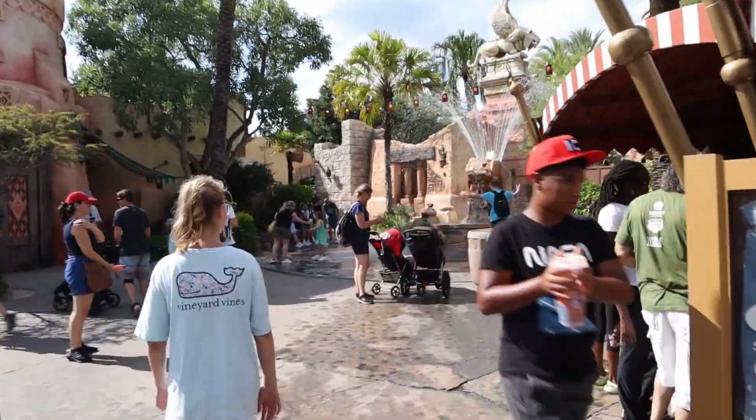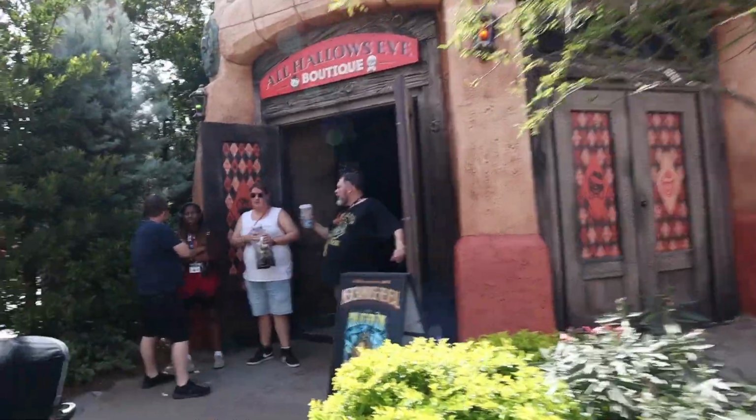We've been covering this for a while, but we have construction walls outside the Sinbad show, the theater. We don't know why there's construction walls, but they've been there for a while. We'll keep you guys posted with it.